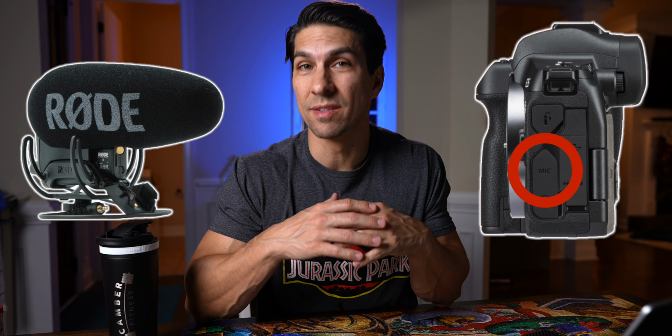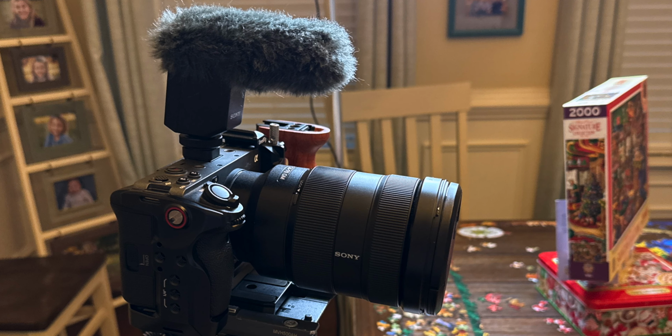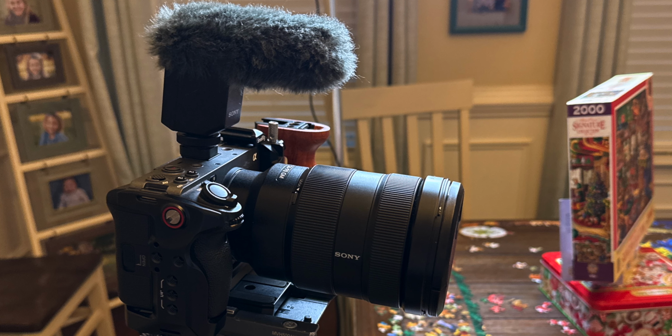Also, each of these cameras has an external microphone input, which is very important because audio is vital when it comes to making good videos, so you don't want to rely on your onboard camera mic. Even though they are getting better, they still just don't compare to having a quality shotgun mic on your camera.